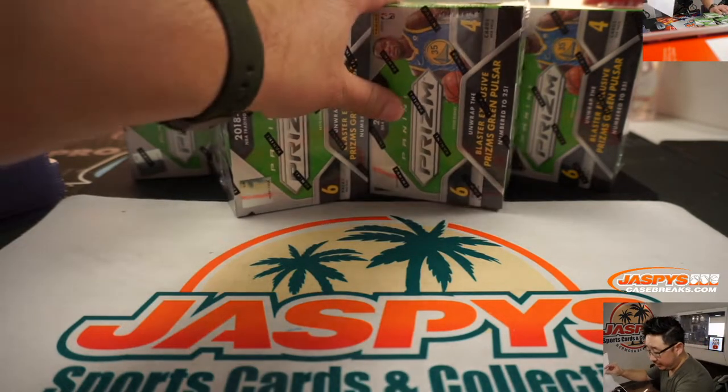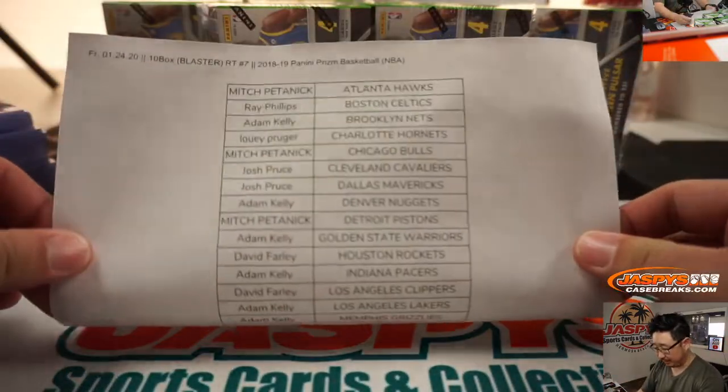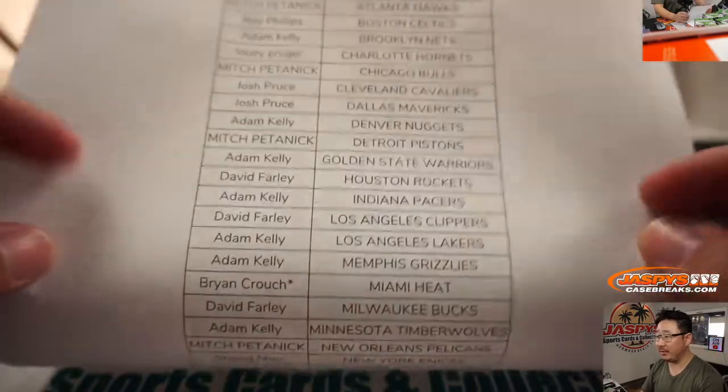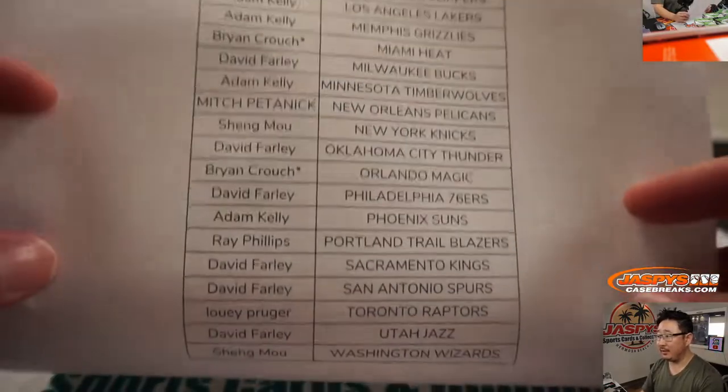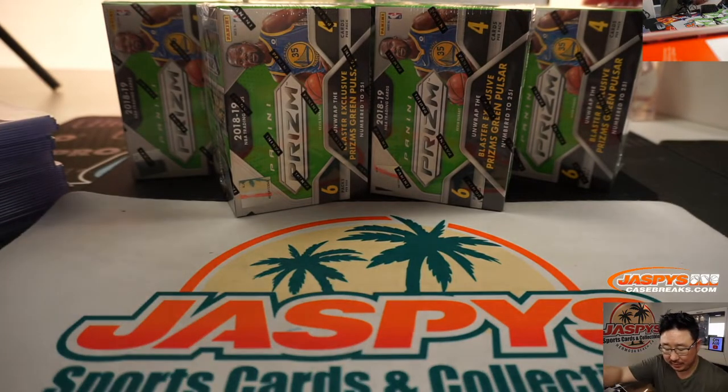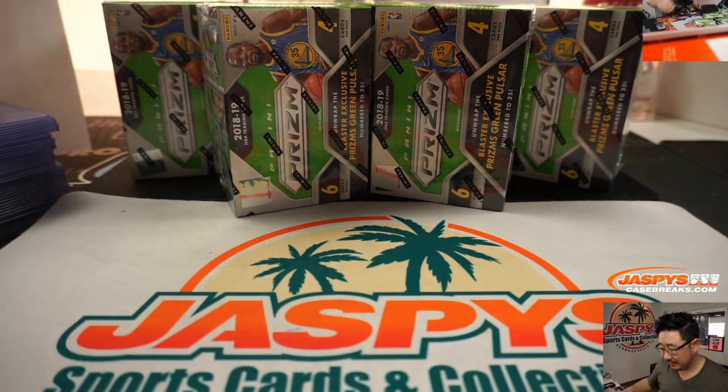Here's the finalist right there, including a Zion mixer. I think he plays again tonight against the Nuggets, I believe, hosting the Nuggets, so another home game for him. Maybe we'll see the same 15 to 20 minutes maybe from Zion tonight. We'll see how he does.